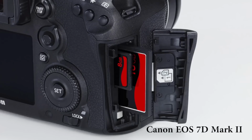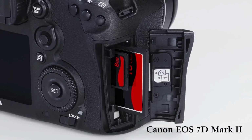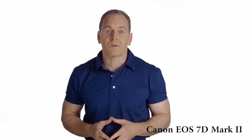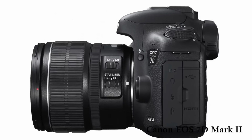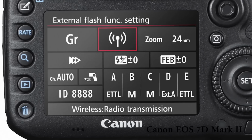While I mention cards, stepping up to the EOS 7D Mark II camera, you get 2 card slots. So you could record RAW files to the CF card and JPEGs to the SD. You can also set them up so that when one card fills up, the camera automatically switches to the second card. The EOS 7D Mark II camera features a menu for the built-in flash and for compatible speed lights. The menu's not new, but one thing is, if you have the built-in flash or a speed light active, the flash button now takes you directly to the flash control menu.